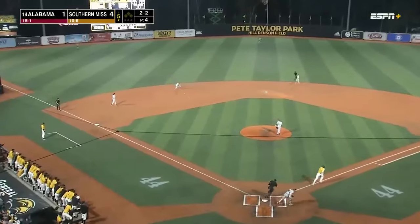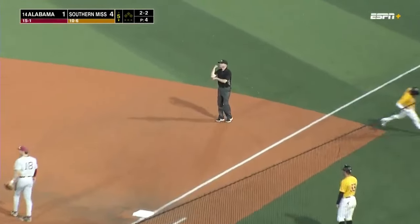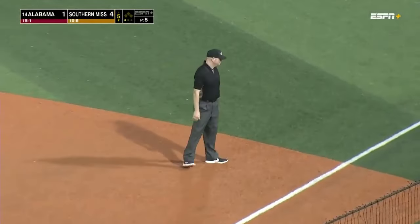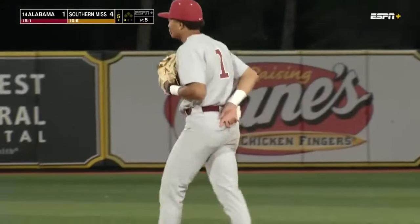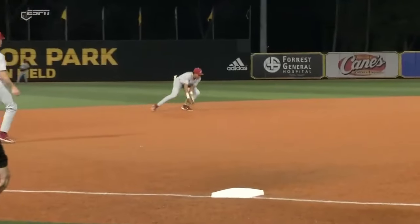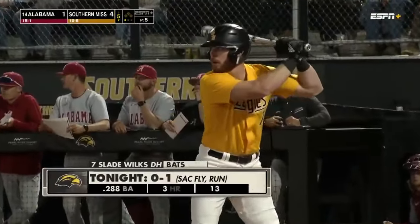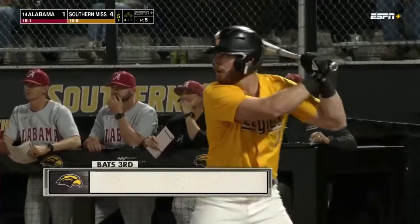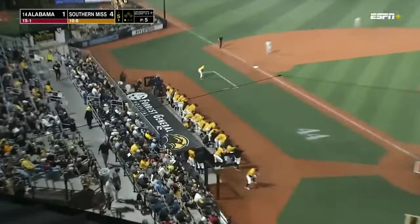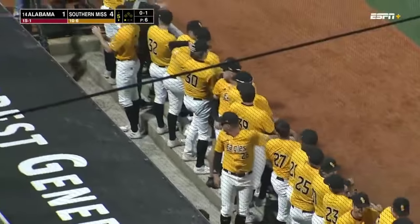Another slider. Monastir grounds this one out to short. LeBron gets his throw across. One away for Southern Miss. So he missed with the fastball on the first two pitches of the at-bat, Kirtland. He comes slider, slider, slider to induce that ground ball off the bat of Monastir. Slider here. Wilk shoots this one towards the Golden Eagle dugout.